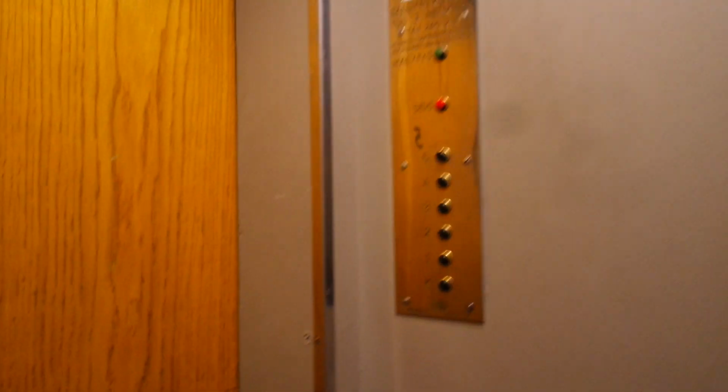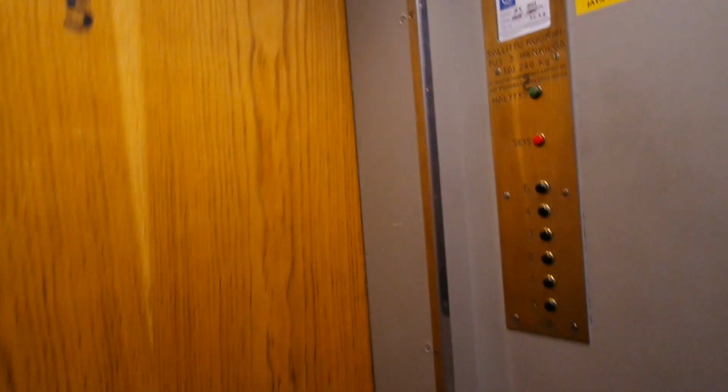Probably the best elevator that we are filming on this day today. And also one of the best that have ever been made in Lahti. And you can do a right up.